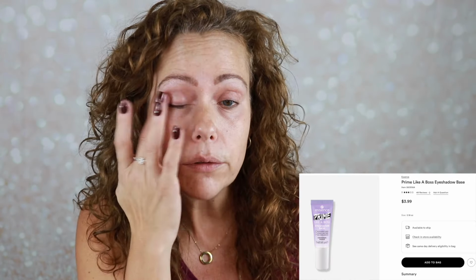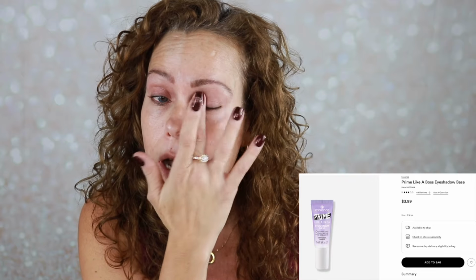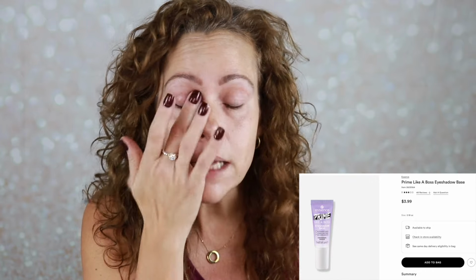For today, I picked out this Essence Prime Like a Boss eyeshadow base. I don't have any complaints about this eyeshadow primer. I recommend it often. You should know that it doesn't give a lot of coverage on your lids, but it does set them up for shadow beautifully, and the price is right.